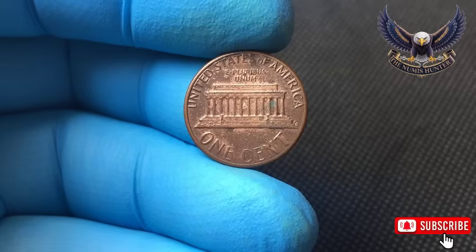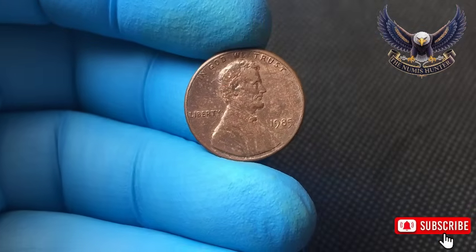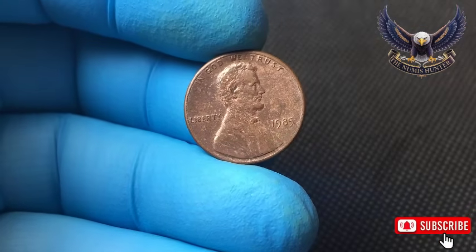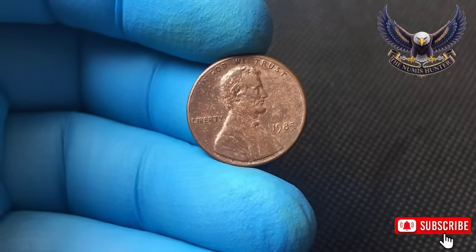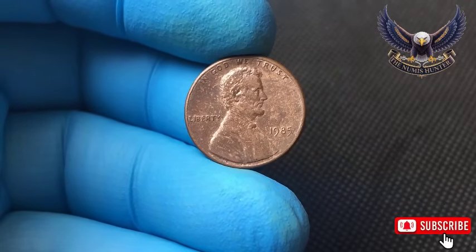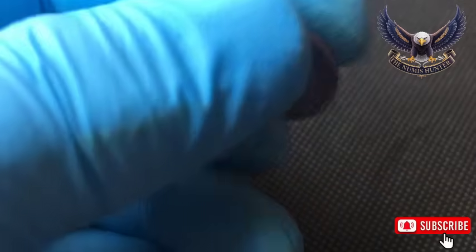This specimen currently holds top pop status among certified 1985 cents carrying any documented combination of these two specific anomalies, representing the finest known example anywhere in either grading service's extensive records.